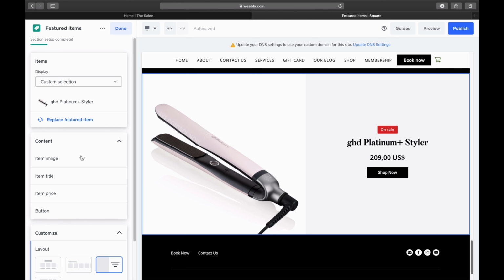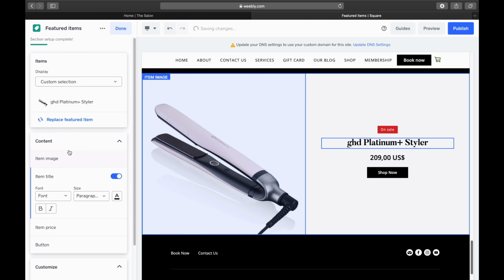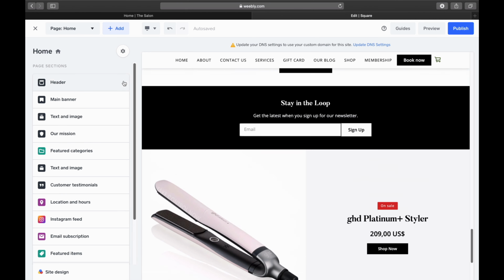Again, we can go in and say, okay, we don't want to show the product title, which would be a little bit odd. We could change the font or color of that. But the layout is predefined, and that's kind of the beauty of it, because you cannot really go wrong. It will always look good and will look good everywhere. I think I've already made that point, but so just hit done on that.